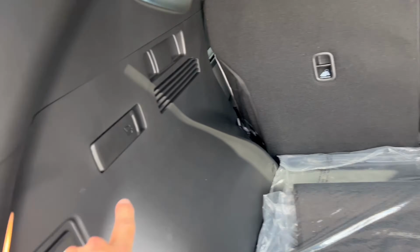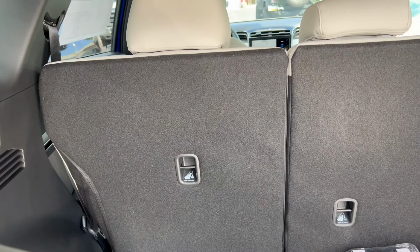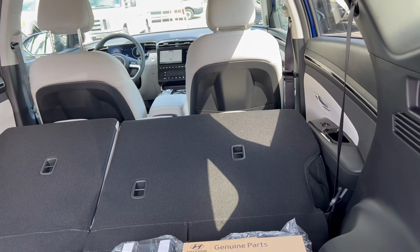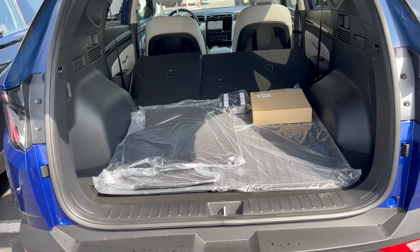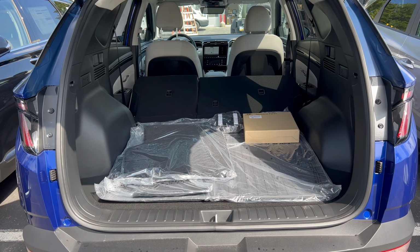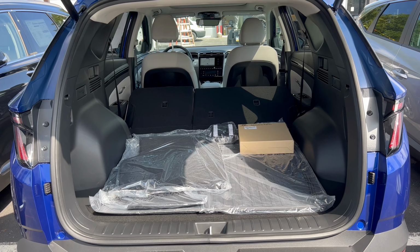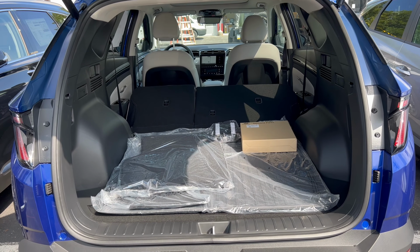And now we can take the rear seats down from the tailgate area. Boom. And then on this side, boom. And now with the seats down, and they will go flat, you can lock them down. We're looking at 80.3 cubic feet of space in the back of this Tucson. Big cargo numbers. Great job, Hyundai.